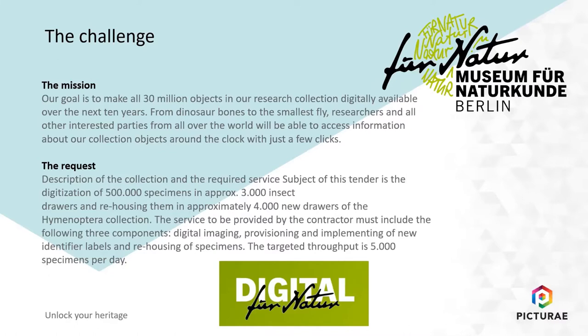I'm not going to read out the slide, obviously, but it's about 500,000 specimens. And part of the job is not just digitizing the specimens, but also rehousing them from old drawers into new drawers and putting them in unit trays in that process.